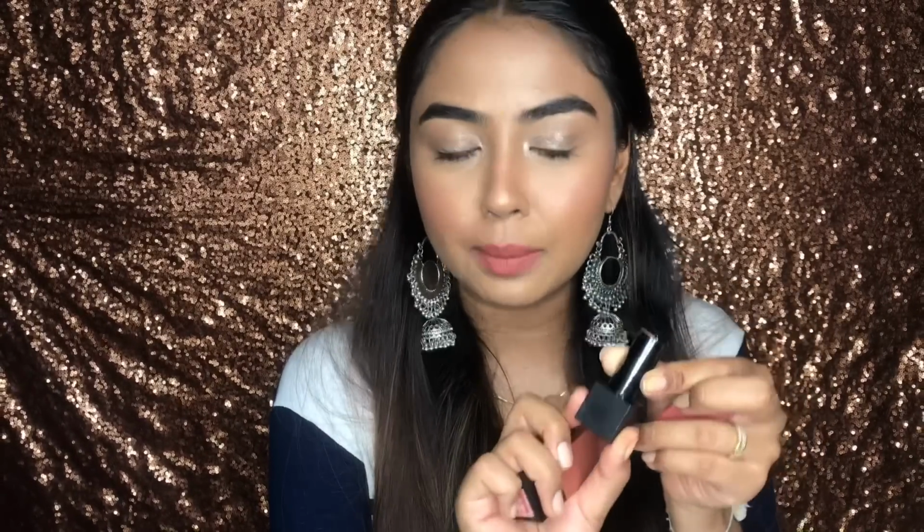The shade name is mentioned on the sticker, which is again color coded, at the bottom of the tube as well as on the sides of the tube. Here you get the batch number, the manufacturing date, as well as used before. So you can even throw these cartons away and not worry about remembering the expiry. So yeah, that was the packaging. I really like the packaging. It is a really simple to use bullet lipstick.